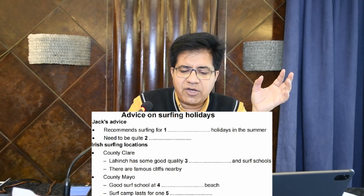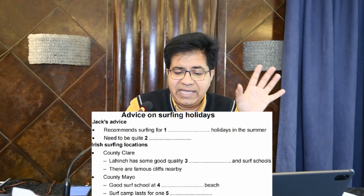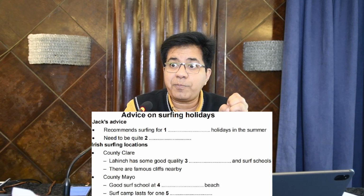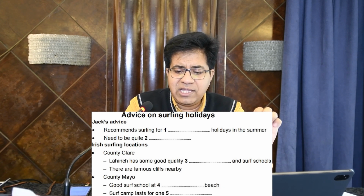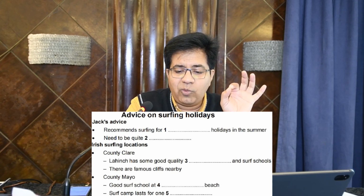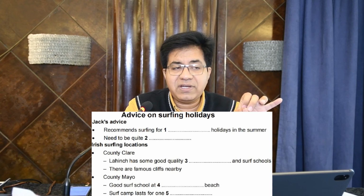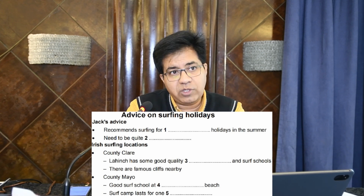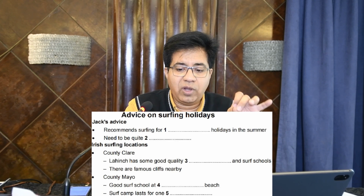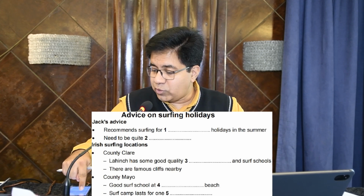One location is County Clare. It's the name of the location, County Clare. Okay, Lahinch. Now, Lahinch is the place. If you don't understand the meaning or if you cannot pronounce it, don't worry at all. Lahinch has some good quality dash. Underline good quality. Now they will replace good quality with a synonym, and whatever they say after that will be your answer. Good quality restaurants, good quality hotels, good quality something like that. Okay, so focus on good quality.